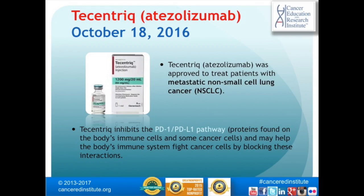Tecentriq, a cancer immunotherapy drug, was approved to treat patients with metastatic non-small cell lung cancer whose disease progressed during or following platinum-containing chemotherapy. Tecentriq inhibits the PD-1/PD-L1 pathway, proteins found on the body's immune cells and some cancer cells, and may help the body's immune system fight cancer cells by blocking these interactions.